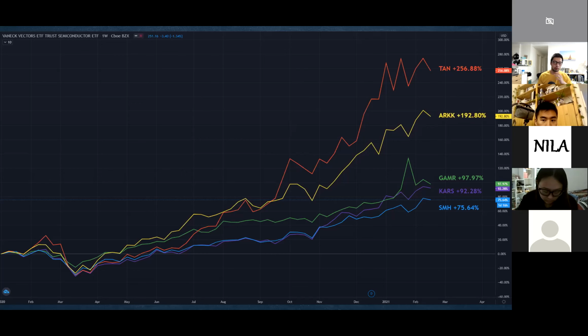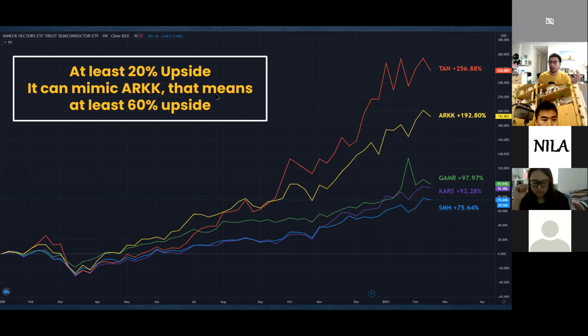A lot of those industries that we share here require these chips or semiconductors. And if you compare the share price performance of the SMH to the others, it's clearly underperforming the other industries, right? And those industries rely on semiconductors to make their sales. So by looking at that, I can see that there's at least a 20% upside for SMH compared to gaming or cars. So it's roughly a 20% upside. If somehow the semiconductor mimics ARKK, which is an innovation ETF, that means at least a 60% upside. So just saying that investing in semiconductors will give you a boost for that particular sector of around 60% share price up.